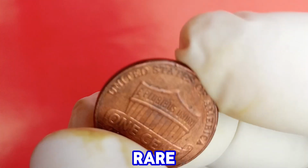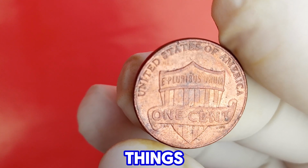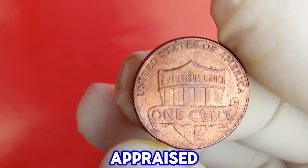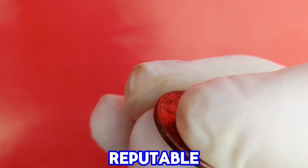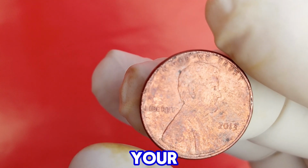So, you've got a rare 2013 penny. What now? How do you sell it well? First things first, you'll want to get it properly appraised by a professional. A reputable coin dealer or numismatist can help you identify the exact value of your coin.